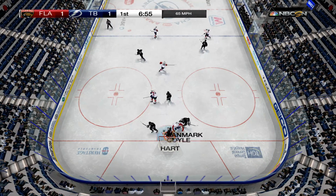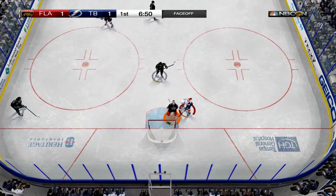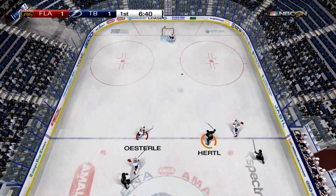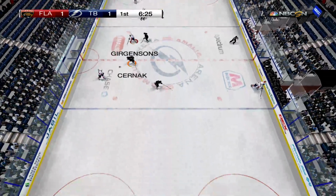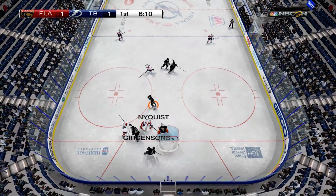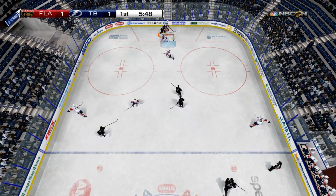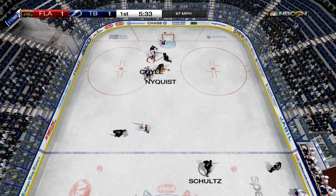Hit into the boards. Armia has a quick shot. Fired it from the slot. Hart covers up for the whistle. They're getting ready for the faceoff. Florida gobbles it up. Shot the puck. Just missed the net. Nyquist. In behind. He gave it away. Big shot. Saved by Varlamov.